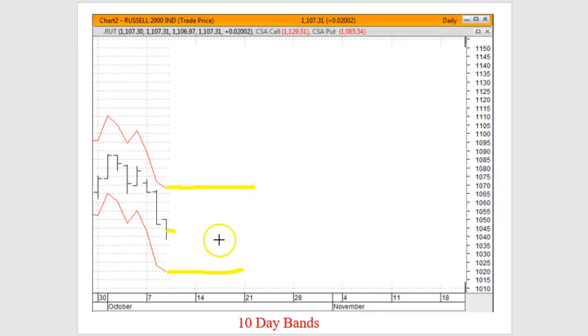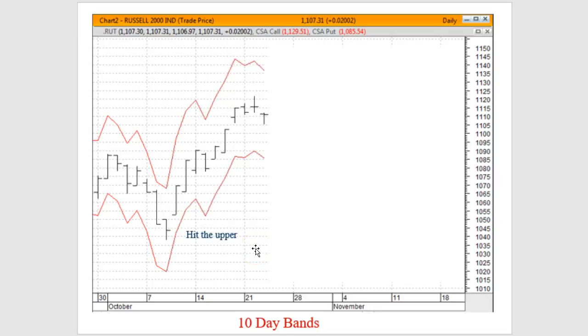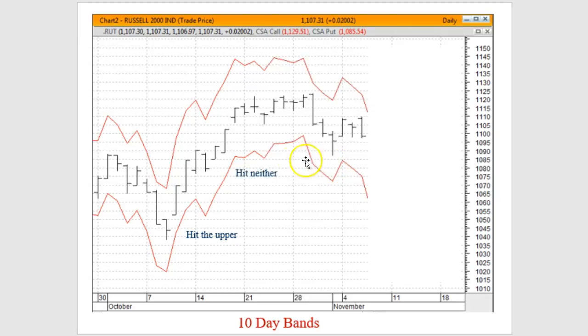And here is the question. After this close, did price go up and hit the upper band, the lower band, or wobble in the middle and not hit either of them? In this particular case, price did go up, and actually in one day it hit that upper band. So for that particular close, we note that it hit the upper band. Now for this one, we have the upper band, the lower band, and the question on the table is, did price hit either of these bands? And in this case, it ended up not. It tried to come down and hit that lower band, close but no cigar. So in that particular case, it hit neither band.